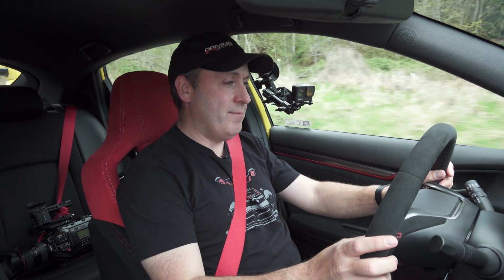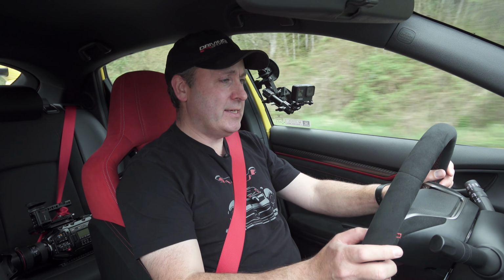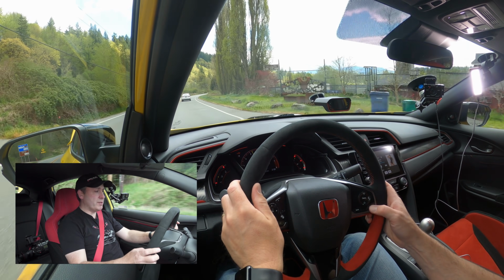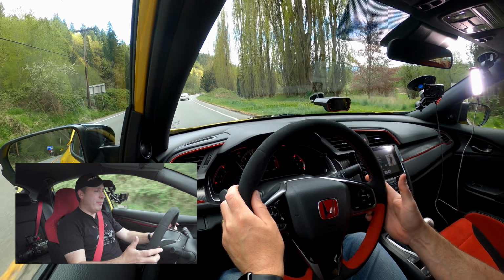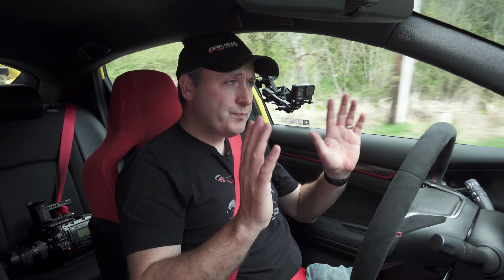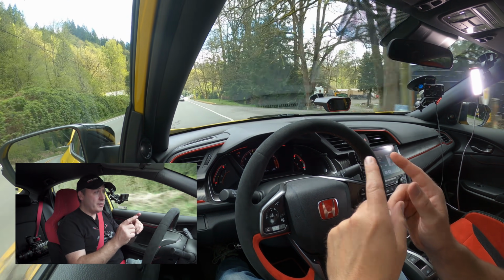So now I have to hit main, I have to hit set. I'm now pacing the vehicle in front of me, and this has one additional trick, which I was really, really happy to see, and that is lane detection. Now, you shouldn't take your hands off the wheel. I am doing this just so that we can see exactly how well it does. And it's tracking pretty good down the middle.